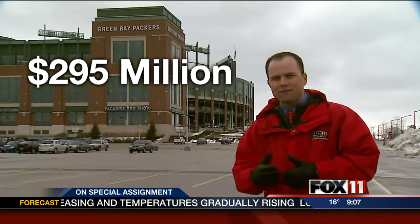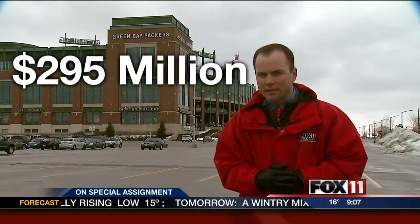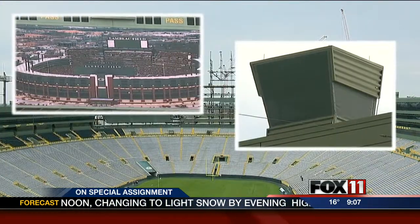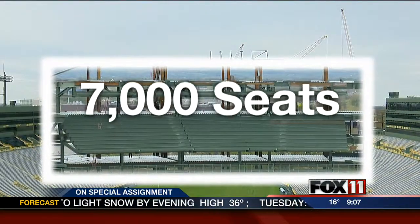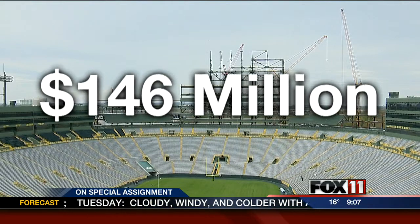Do you remember when Lambeau Field used to look like this? I do. I was a new reporter in Green Bay back in 1999, but by 2003, the stadium was transformed thanks to a $295 million renovation project paid for in large part by Brown County taxpayers. Turns out that was just the beginning. 8 years after the renovation, the Packers added 2 new gates, scoreboards, a new sound system, and about 7,000 seats. Total cost, about $146 million.